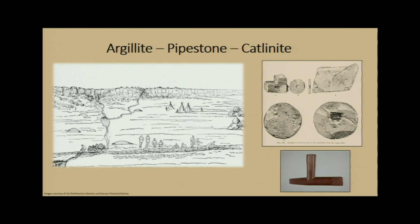It's a national monument, so you can go visit, and they actually still let the tribes quarry pipestone there using traditional methods. It's interesting to note that only pipestone removed from the pipestone quarry in Minnesota is termed catlinite. And that's because it was named after George Catlin. He visited the site. The sketch on the far side of the screen is actually a hand sketch that Catlin did of the Pipestone Quarry in southwestern Minnesota.